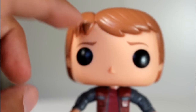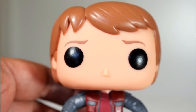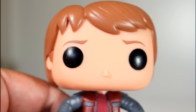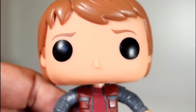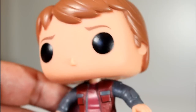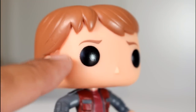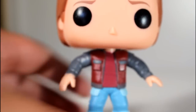Head sculpt is good too. You've seen this head before, like that hair. I think it's the same head from the original Marty figure, but I like his eyebrows. I like they are kind of quizzical and worried and concerned because he spends a lot of time in the movie going like, Doc, what? So I think they did a great job representing the essence of Marty in pop form, and I think the eyeball paint is really clean. The hair, for the most part, is clean. It gets a little messy right there. That's no big deal at all. Not worth complaining about whatsoever.